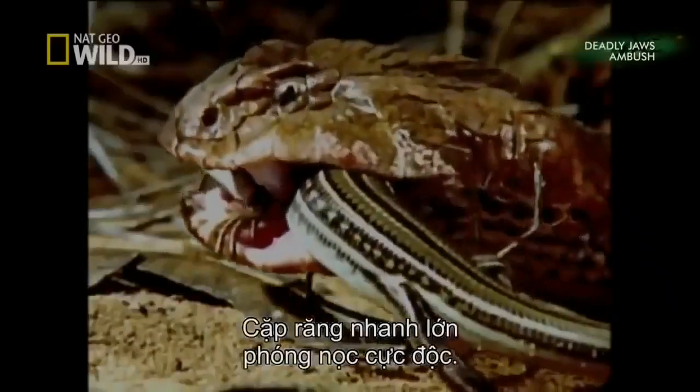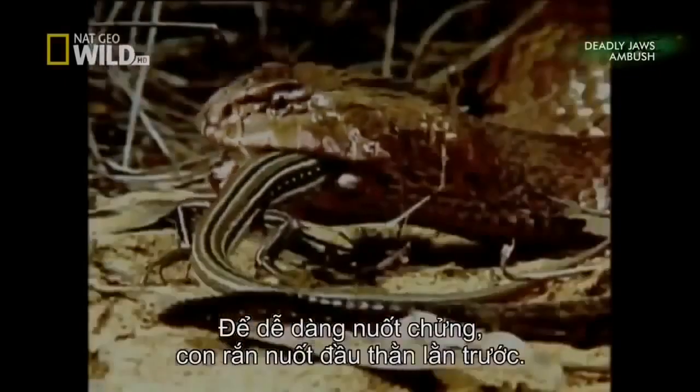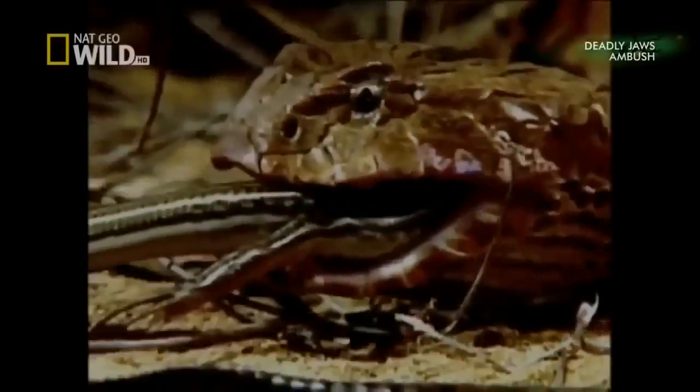The death adder strikes with amazing speed and accuracy. Large fangs deliver an extremely toxic venom. They also maneuver the skink head first into the mouth so that it can be swallowed with ease.